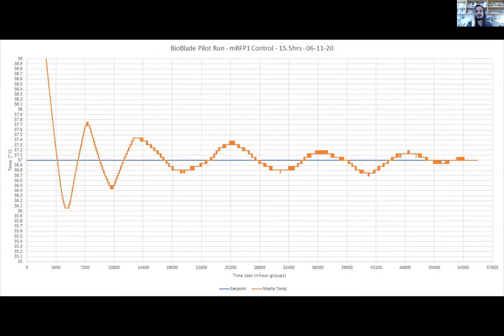And so here's some cool data for the data nerds. This is the PID system ringing overshoot. So the blue line is 37 degrees flat, and the orange line is the temperature of the bioreactor. Now, the x-axis is in seconds, and 3,600 seconds is 1 hour. So within an hour, it got within 2 degrees, and by hour 15, it got within 0.1 degrees. This tiny trash bioreactor is accurate to 0.1 degrees Celsius after a little bit over 12 hours, right? Which is nuts, especially for using long-lived cultures.